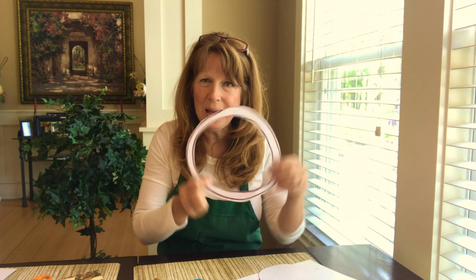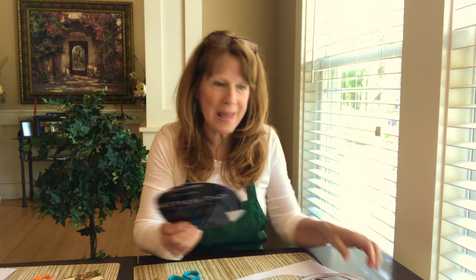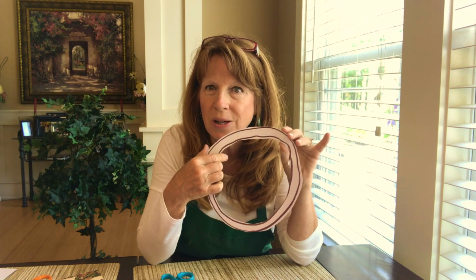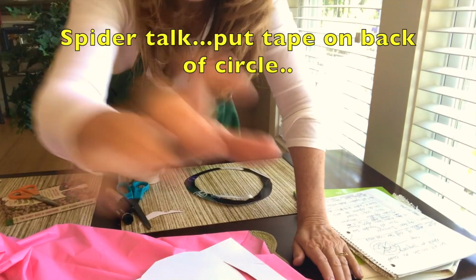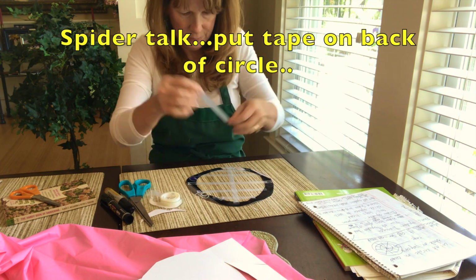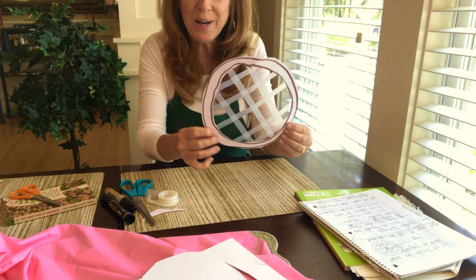All right, now I have my basic circle orb shape. I might save this for somebody else. We might have some more visitors again. Who might they be? And I'm gonna make a web today, and maybe my visitors will make a web with us tomorrow. So hold on. What do you think I have to put on here now? I gotta pull it up slowly. Oh, look. There's my spider web.